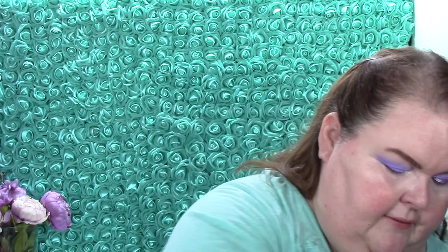I have a cream blush from the Grease collection from Makeup Revolution. This is the Rizzo. Fun fact, we almost named Roxy Rizzo. It was either Rizzo or Roxy, and I was like, you know what, I think she looks like Roxy. Took me a week to name her. I've got a kind of creamy highlighter from Revlon. Oh, it's a very Revlon day.